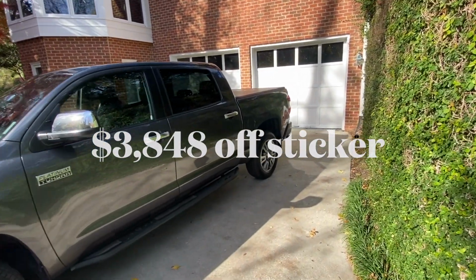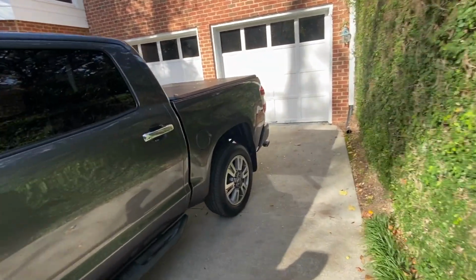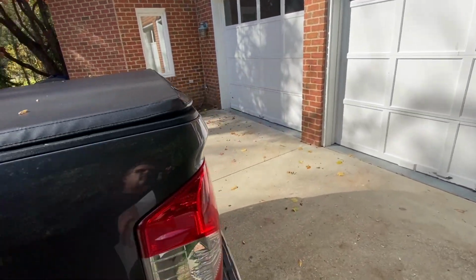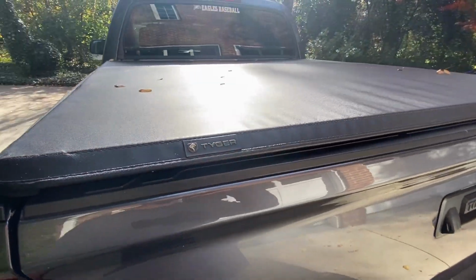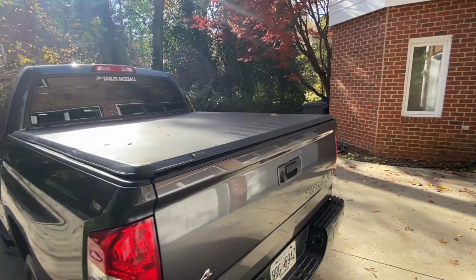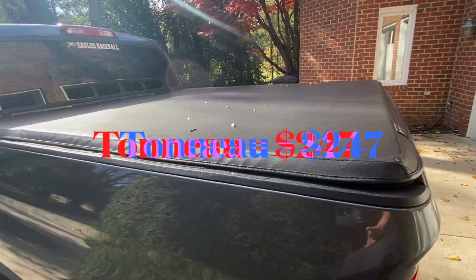And then once I bought it, I had some immediate mods I wanted to do. And so a number of these things were added immediately. Right away, one of the first things we added was this Tiger tonneau. Now this tonneau, it may be hard to make out, but this is 6 years old. It's in great condition for 6 years old. I actually can't believe how well it's held up.